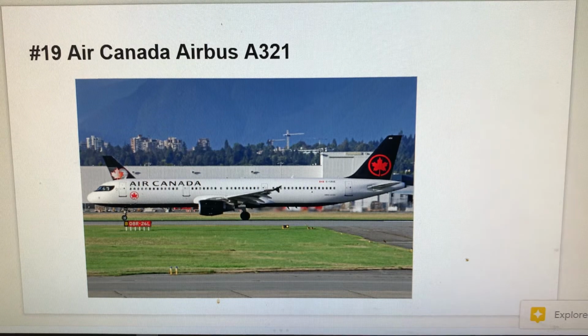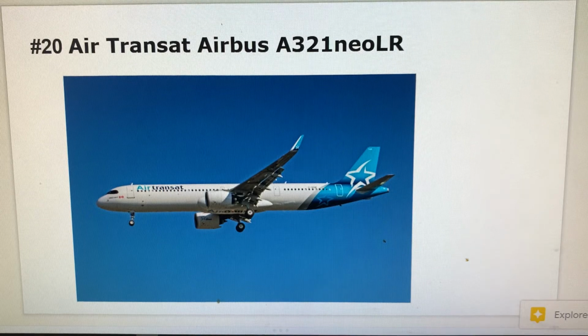All right, moving on to another one. Here we got an Air Canada Airbus A321. I really want them to release this model. They might actually release it soon, because they just unveiled a new mold with Sharklet winglets. So yeah, this will be a pretty cool model. I'll buy this because I need it for my airport. So yeah. Moving on to the final aircraft on the list. Here we have an Air Transat Airbus A321neo LR. I really want them to make this model because it would be very cool, and it would be a much better model than the JC Wings one. So yeah.